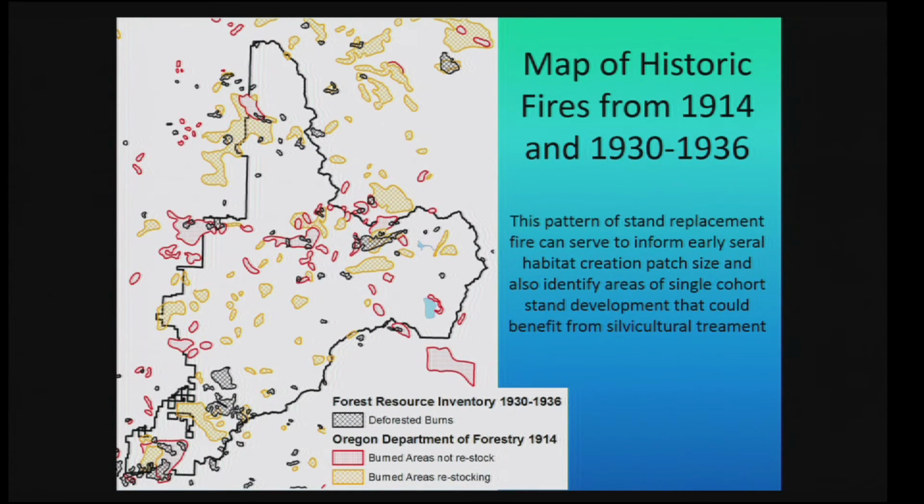And then another couple layers of consideration there. There's the forest resources inventory. This came out as a GTR several years ago, put together by Connie Harrington. I want to say it's GTR 584. It was basically, they hand digitized, mapped areas of forest inventory of Oregon and Washington, and they mapped out deforested burns. And so those aren't the area of entire wildfire perimeter, but those are the areas where we had stand replacement wildfires. And then same in 1914, the Oregon Department of Forestry did a mapping of the forest stand conditions and age structure of Oregon forests, and they mapped burnt areas not restocked and also burnt areas restocking.